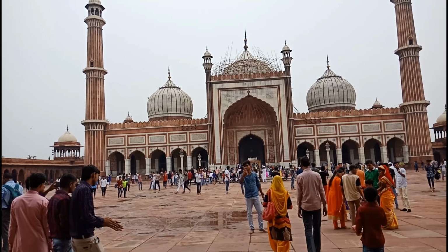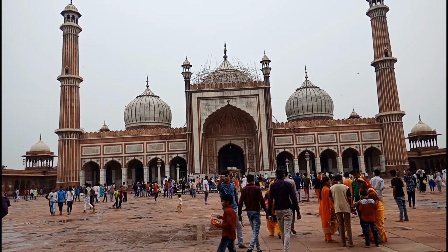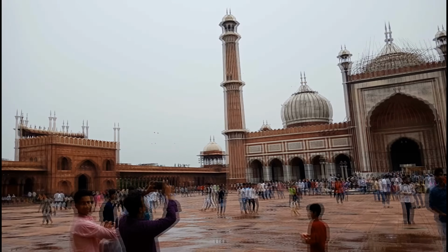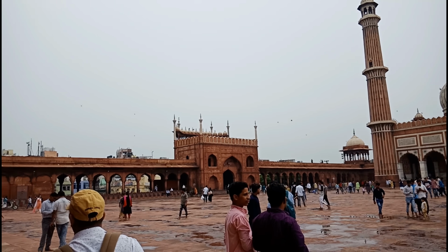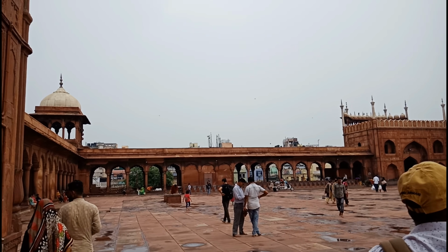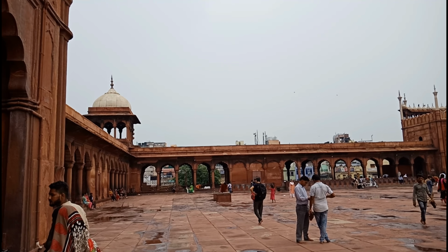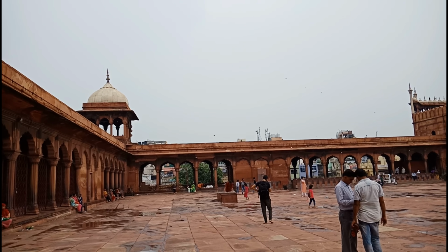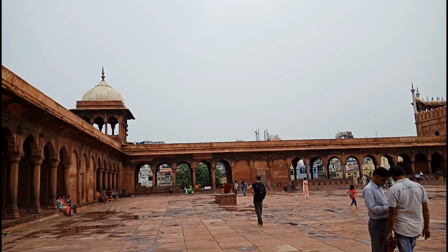Jama Masjid was built by Mughal Emperor Shah Jahan and was completed in 1656 at a cost of 1 million rupees. Over 5,000 workers completed its construction. The structure is made up of red sandstone and white marble.